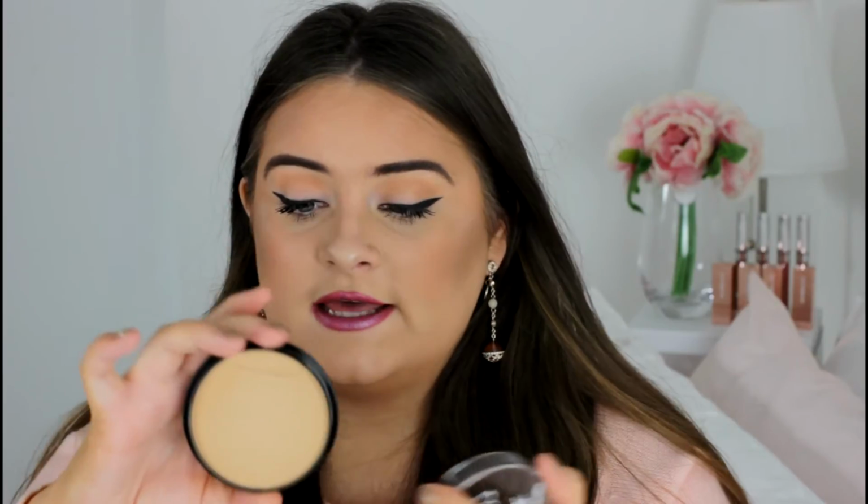And the other face product you have is a pressed powder, which is the shade here, and that is Deep Bronze. So I have one of these already as well, which is in the shade Autumn Beige, which you can see here, and I use this a lot for setting my concealer in place, or just setting my foundation in place, especially if it's a dewier foundation or a little bit more tacky. I like to use that to set it in place.